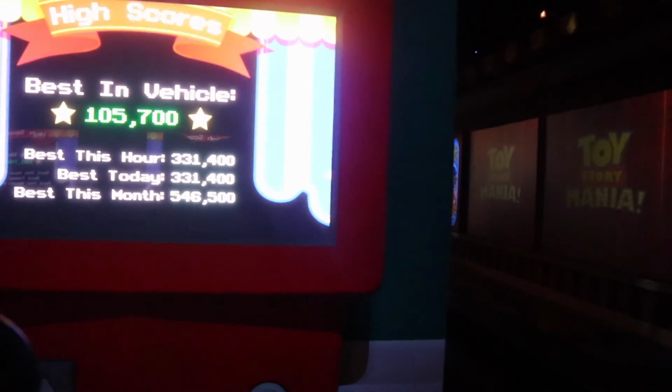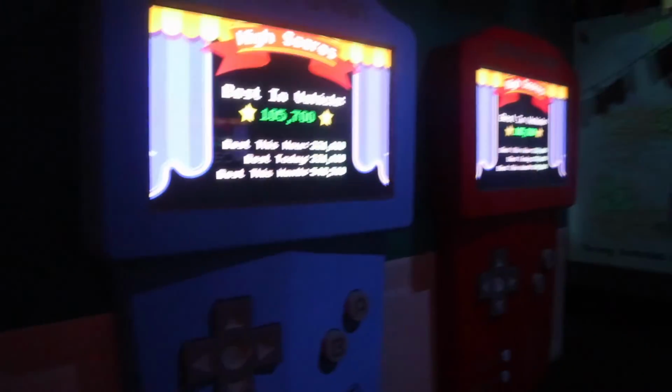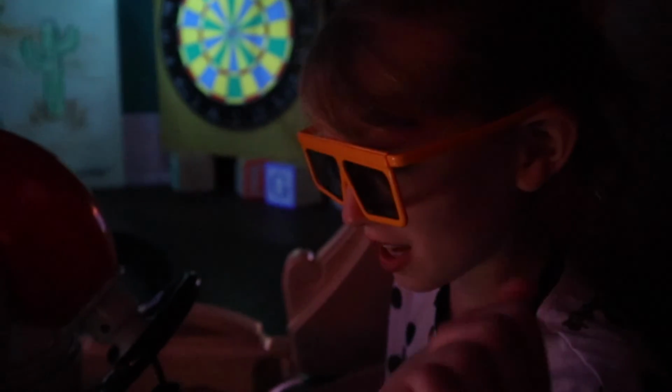Bye, Woody. Best in vehicle, 100. Best this hour, 331. Who does that? How cool was that? I'm gonna want to do that. Oh, you got a beaver and I got a birdie. Hey, nice beaver.